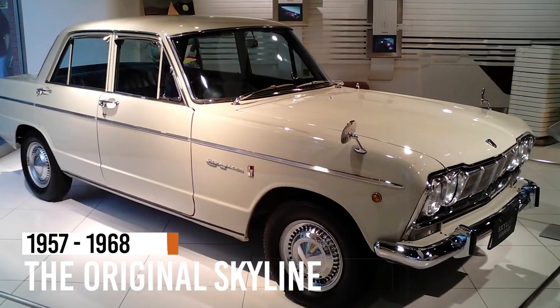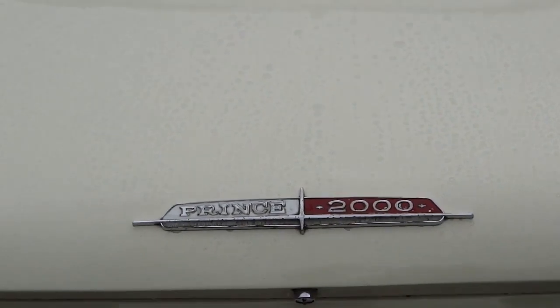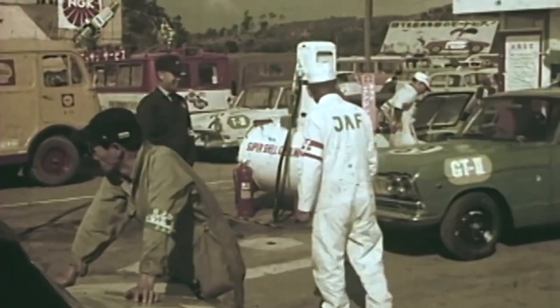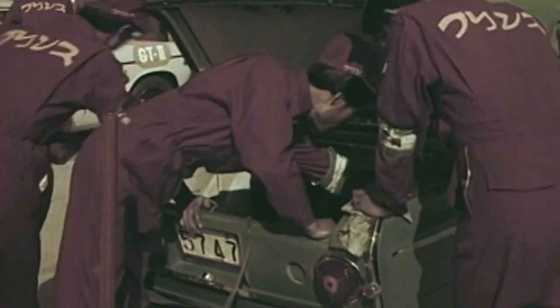Let's get started. The original. The Skyline debuted in 1957, but it wasn't Nissan who manufactured it. Prince Motor Company originally introduced the Skyline as a luxury vehicle, taking clear inspiration from American cars in this period, with a mix of Ford and Chevrolet styling.